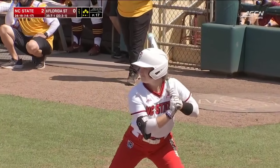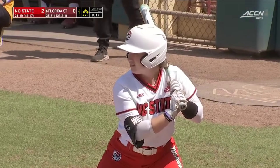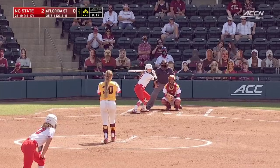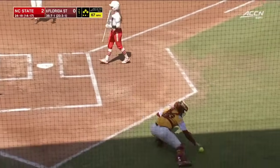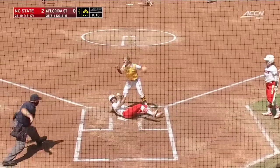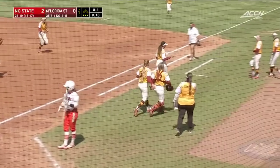NC State's put together a number of them here in the first inning for the second game in a row. Carson Shaner, the eighth Wolfpack hitter to come to the plate. She comes up empty. That ball gets to the backstop. Watson applies the tag and stops the bleeding.